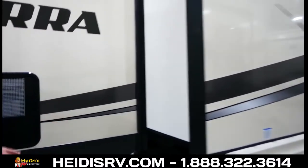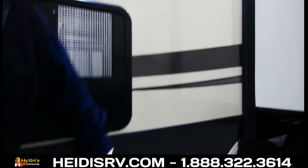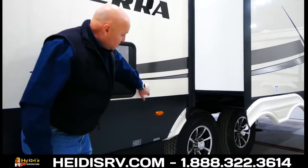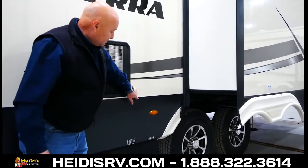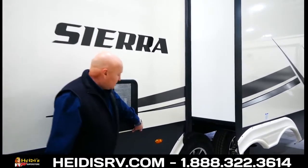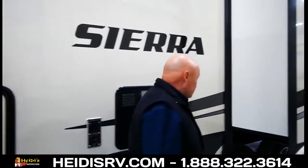Over here between our high gloss fiberglass and our bottom skirt is a piece of metal that cups right up underneath the fiberglass. So it's not glued on like some brands, so we're not worried about mold, mildew growing into it or glue breaking loose. It's there forever.